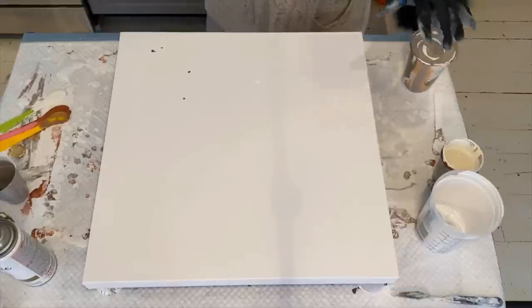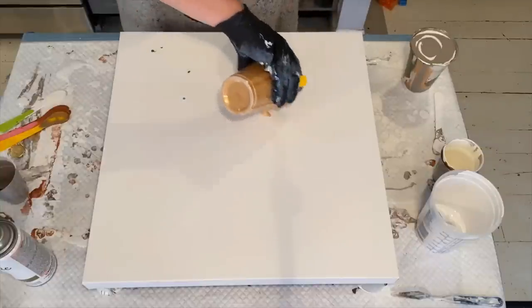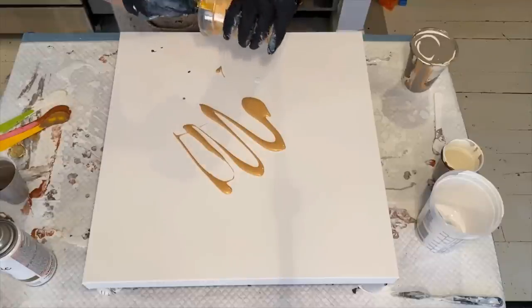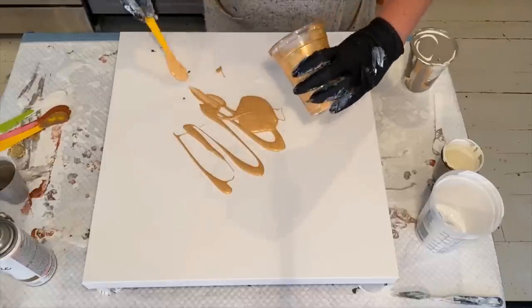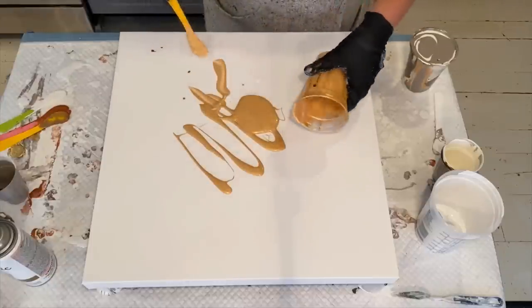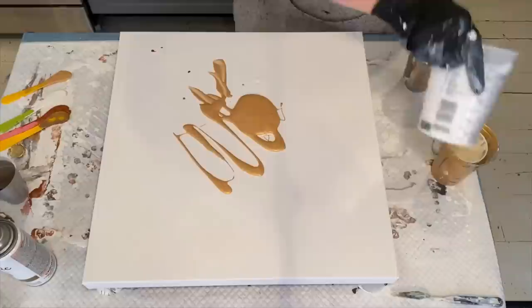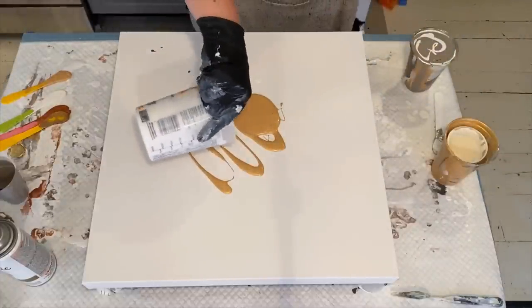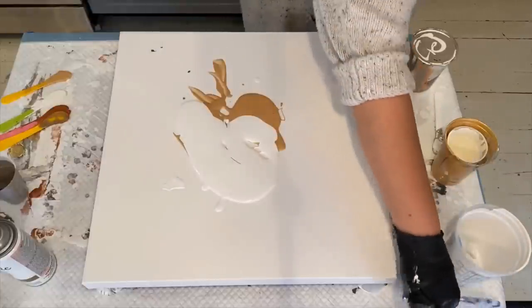Just gonna put that over there, and we need to use something for a base, and I have some gold. Don't really have much for a base. I think I have some Prussian blue too, so I might use that also. The white on my little spreader here.